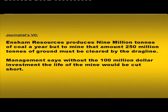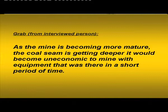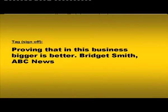Management says without the $100 million investment, the life of the mine would be cut short. As the mine is getting more mature, the coal seam is getting deeper, and it would have become uneconomic to mine the coal with the existing equipment that was here in a short period of time. Proving that in this business, bigger is better. Bridget Smith, ABC News, Comet.